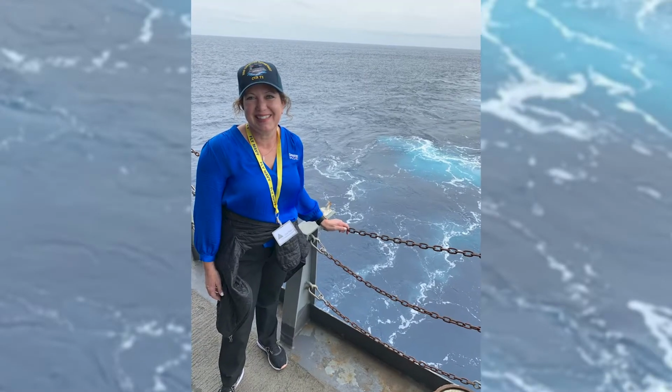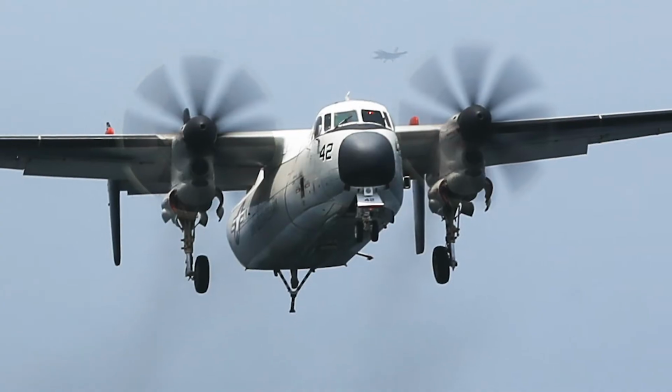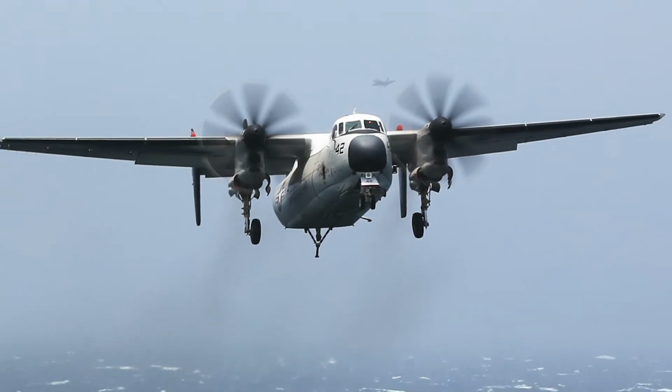I ended up on the USS Roosevelt as part of a Distinguished Visitor Embark program. We were in the Pacific Ocean about 100 miles off the coast. We got out there on a C-2 Greyhound airplane and we did an arrested landing. The arrested landing is really a unique experience.